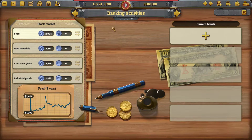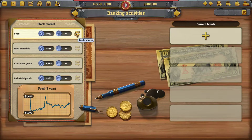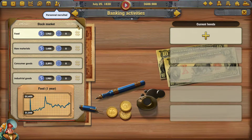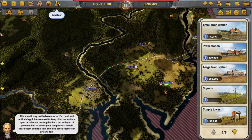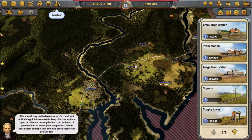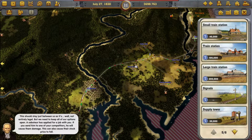Stock market. I can actually play in the stock market? Is that right? Trade shares. Don't worry. Your employees won't miss a thing with me. Promise. This should stay just between us, as it's, well, not entirely legal. But we need to keep all of our options open.